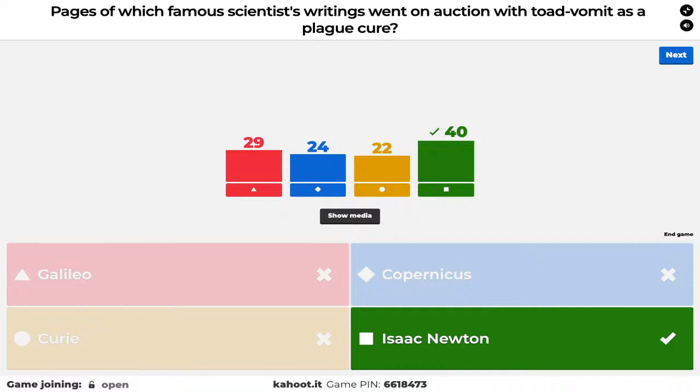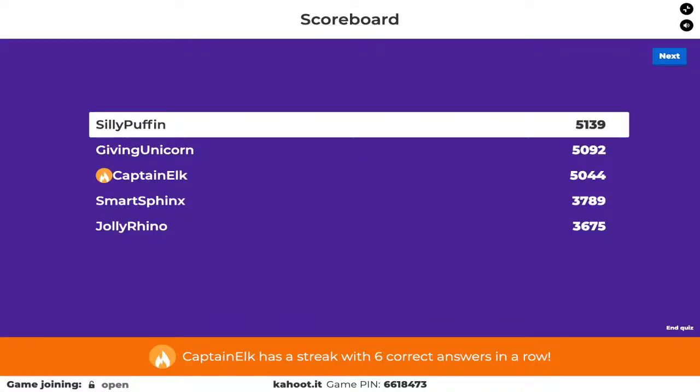But hey, if you wanted to buy those 2 pages of his writings, they went up for sale, but I didn't see a final number. Here are some final numbers, though. Silly Puffin stays in the top spot with 6,526 points, followed ever so closely by Giving Unicorn and Captain Elk. Hey, Captain Elk, 6 correct answers in a row. My goodness. That's amazing. And Fuzzy Urchin, welcome to the top 5.